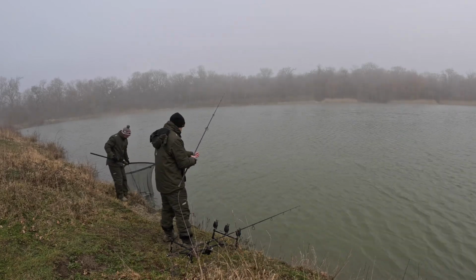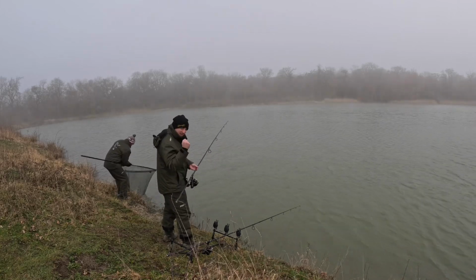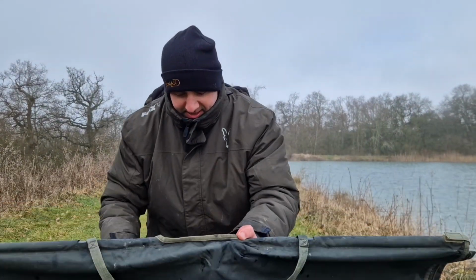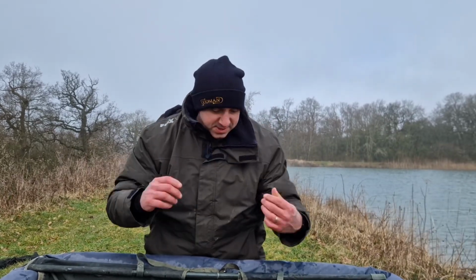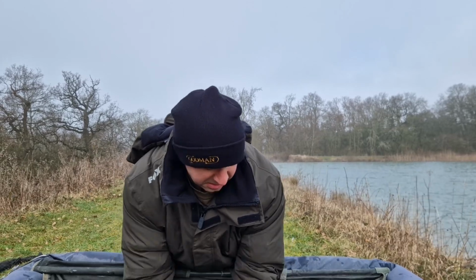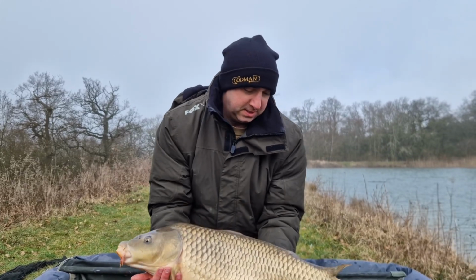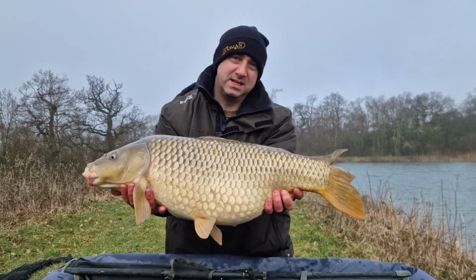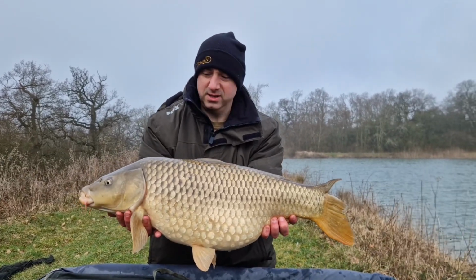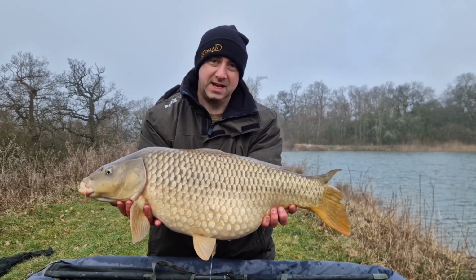But we'll get it out, get it weighed up and show you what we've got. First one of the year. Right, we got him in the net. 17 pounds, 14 ounces. I was right, he has got a bit of a gammy tail. Probably explains why his fight was a little bit more subdued. He's certainly going to be easy to spot in future. But yeah, nice way to start 2024. 17 pound, 14 ounce common.